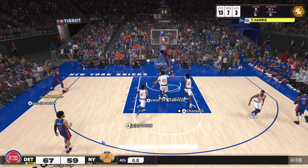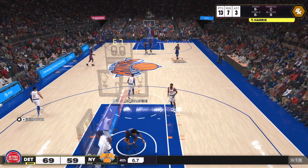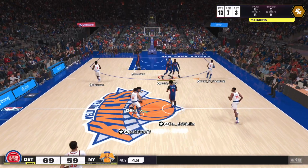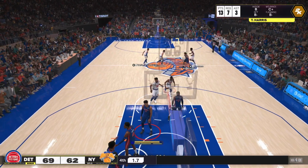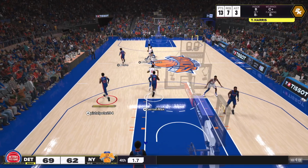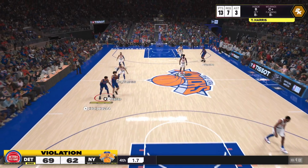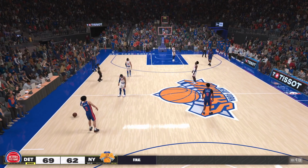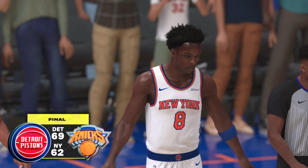Here's Thompson. Oh, he's about to get second team. Meaningless game time. At least it held out with the W. They played the villain tonight, and they played it well.